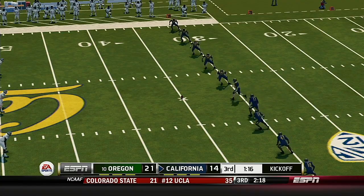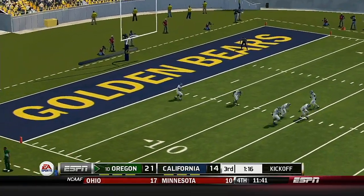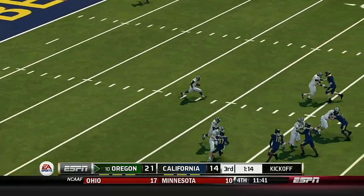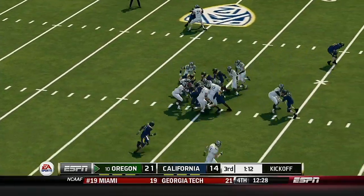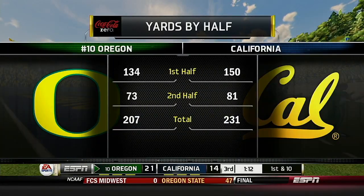Williams has the ball all teed up, and he's ready to kick this one off. He's to the 20. That was a great hit. He wasn't getting away from that one.